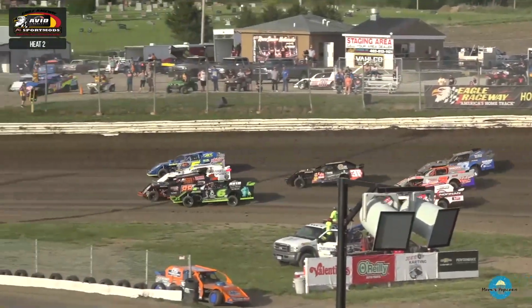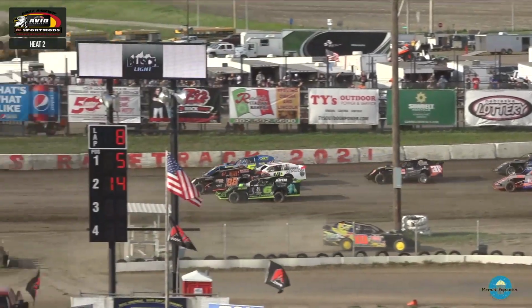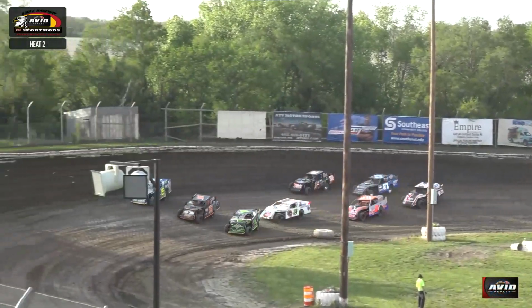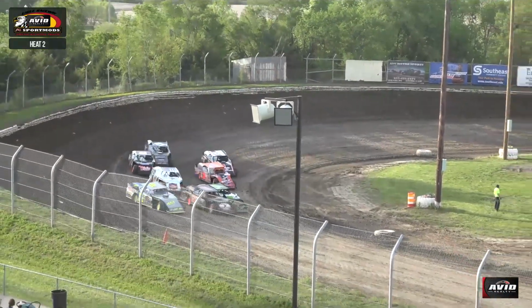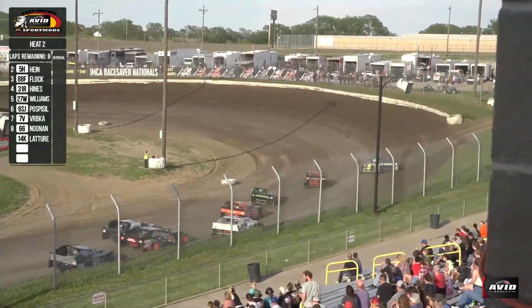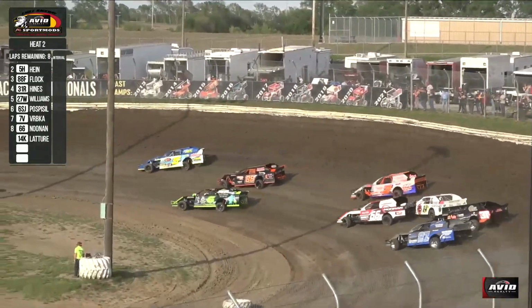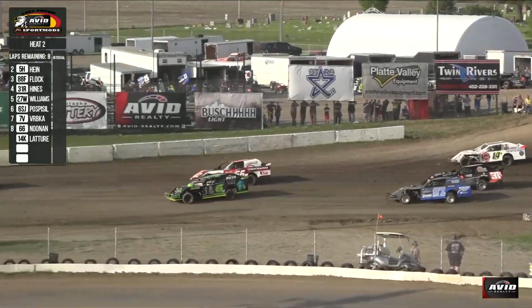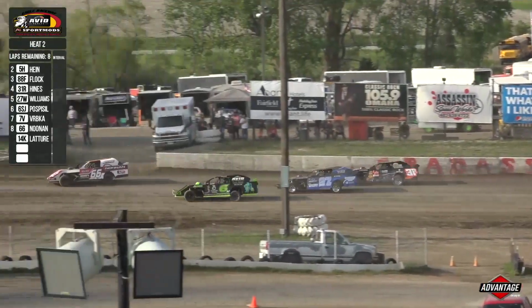Working through 1 and 2. How about it? We're going to go 4 wide at Eagle Raceway. 4 wide for the lead. We'll go 3 wide. Sean Hine is going to jump out to the early lead. Flock in second. Pospisil on the bottom side through 1 and 2. Oh, Pospisil pushed it in too strong. Adam Verbka on the move.